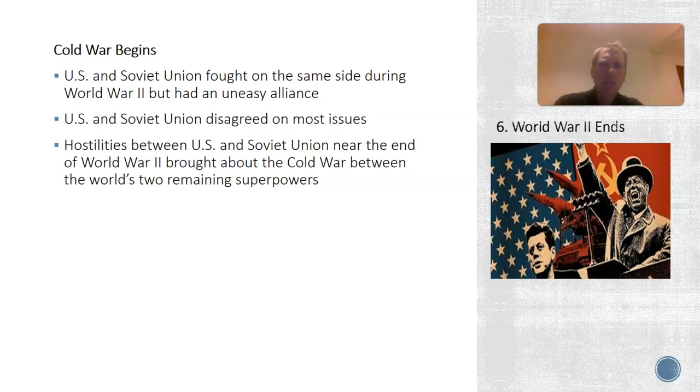The United States and the Soviet Union fought on the same side during World War II, but had an uneasy alliance. The United States did not care for Stalin or communism, and Stalin didn't really care for the United States or their democracy or capitalism. They disagreed on most issues and did not trust each other. Stalin was convinced that the United States was allowing him to take most of the casualties during World War II. The United States was scared that he would try to take over Europe. Both sides had reasons to be concerned.